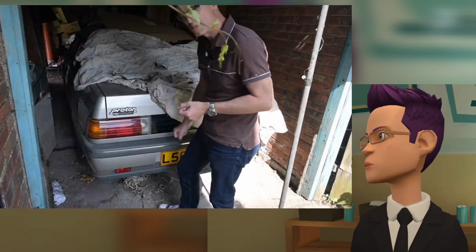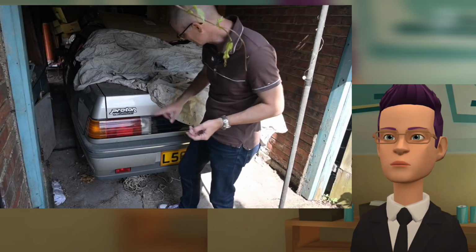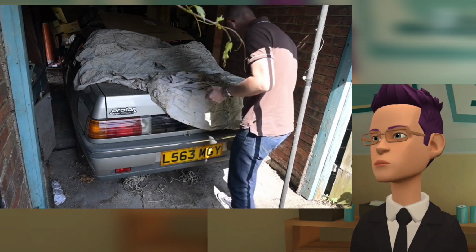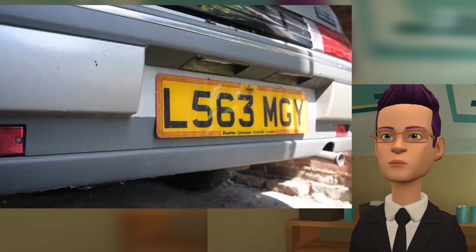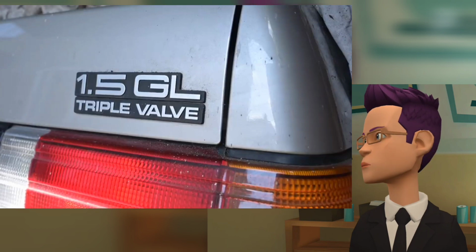Exception, you'll know a Proton actually won the festival as a Black Knight edition, which is the only one left of its kind. This, I don't think, is a special edition. I'm slightly wary of touching this blanket because I'm told a fox died in this garage at some point in the last 10 years. So this is a Proton Saga, won't it, being 1993. It's a 1.5 GL triple valve, or as it was known in other parts of the world.